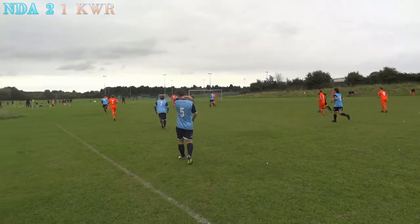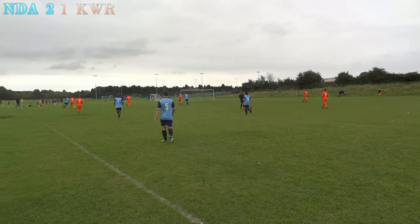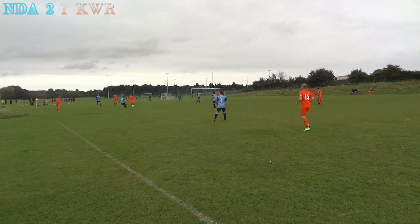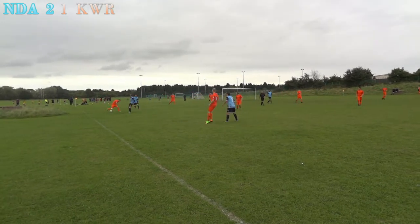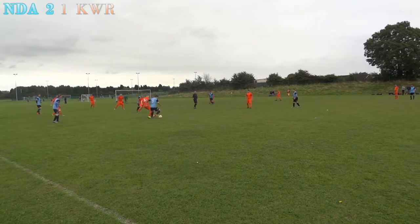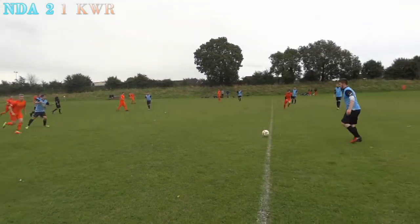I look to send Carl down the line. Can he get in front of his marker? No, but he applies the pressure. And now Kingsway look to bring the ball out. Play it out wide. Surrounded there, and it just looks for a clearance. That comes back to me. I'll play it safe and come back to Matt here.